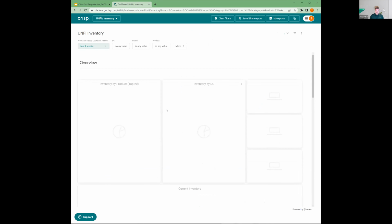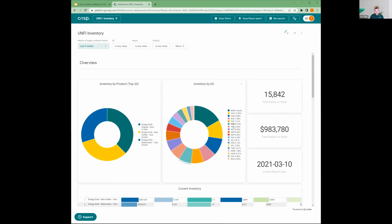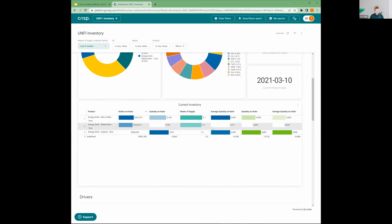just to give you a look at how to digest what's in the DCs at UNFI, or if we were in KHE, it would look very, very similar to this. So it's going to, again, be at a high level. Where's your inventory by product, your inventory by DC? What is your inventory a little bit more detailed by product? So my dollars on hand, my quantity on hand.